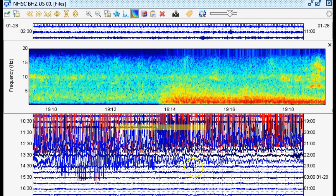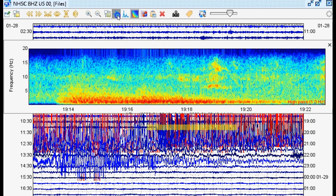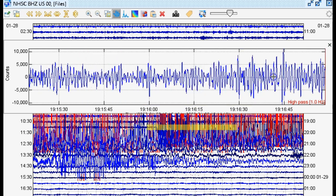But yeah, here it is right here, guys. Lasted quite a while. No wonder people did feel it, because it is showing a very strong up to 10,000 amplitude count on the highest spike right here on this broadband station with 1 hertz high-pass filter. So I thought you guys would like to see that.